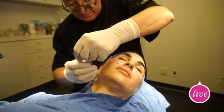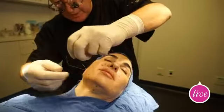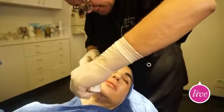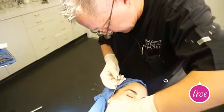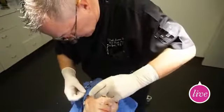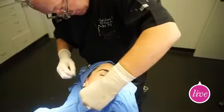And when can the patient start seeing results? Well, they see results immediately. And that's the result of the lifting that this particular device provides. And then as time goes on, not only do you see the effect of the lifting, but you see the effect of the volume creation and volumization of the face and quality of the skin changes.